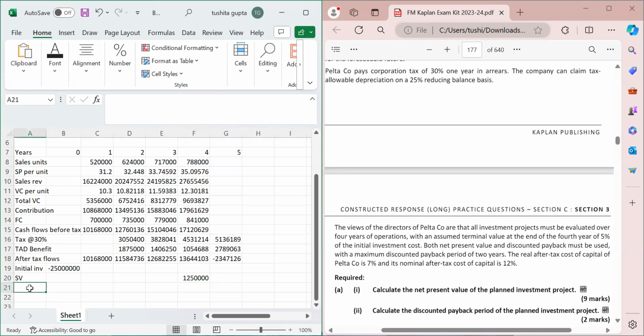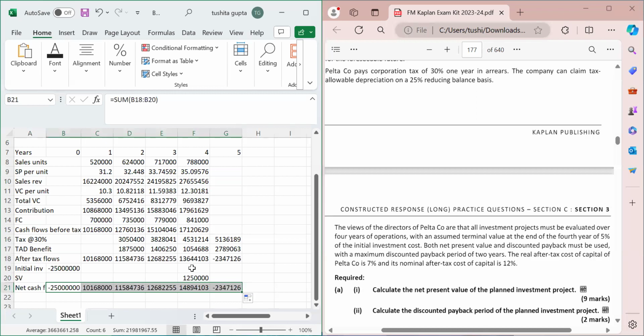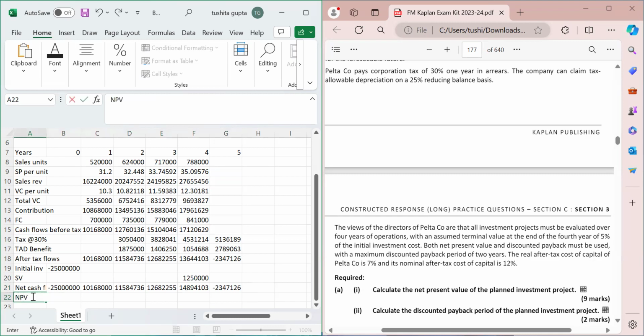Now I can take my net cash flows and put the NPV formula. So my net cash flows over here will be the sum beginning from here to here: after tax cash flows, initial investment and my scrap value. So this is going to be my net cash flows over which I will be applying the NPV formula.